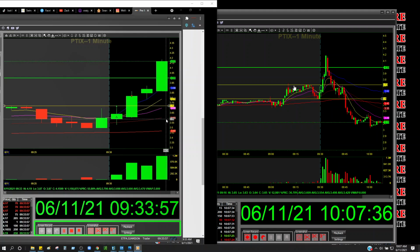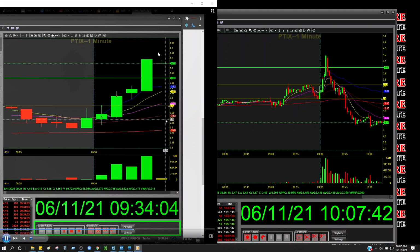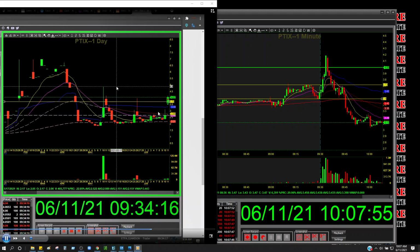That's why sometimes you've got to change it up and find the one that's actually looking to make a potential move. Look at this. This thing made a huge move without me. And this is the move I was waiting for. I was expecting it to do it right here, though, and pop up, but it just didn't. And as you can see, this stock is very choppy. It's always choppy. So I didn't want to stay in there long.